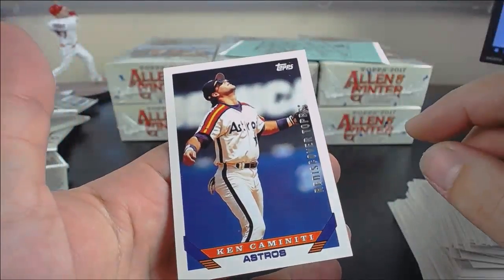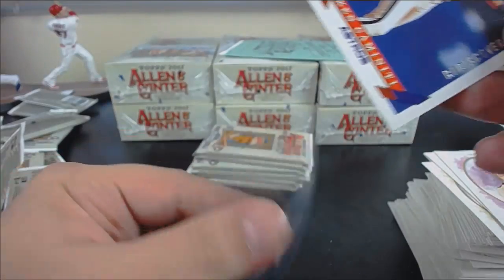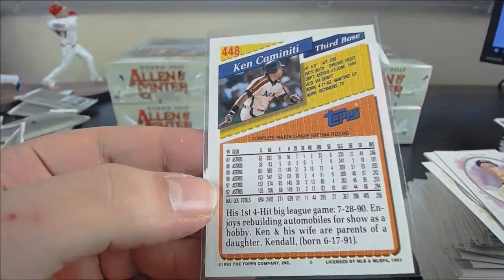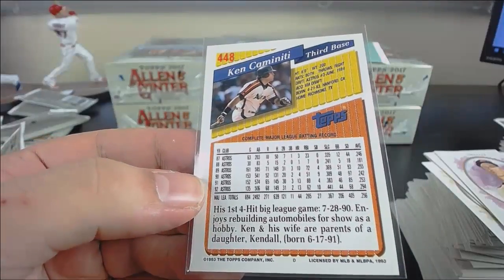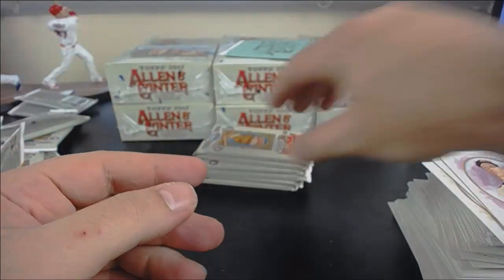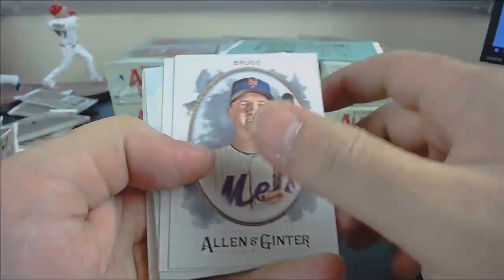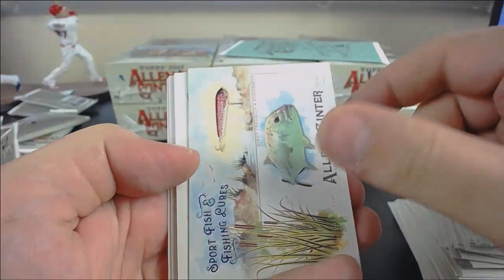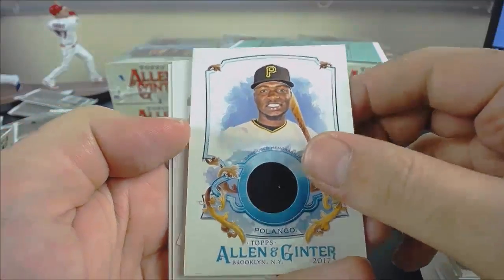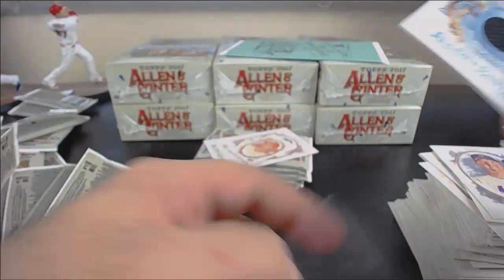Ken Caminiti. Oh, poor dude. God rest his soul, no. Former MVP. '93 Polanco. A little Pirate action there for your trip. Jersey relic.